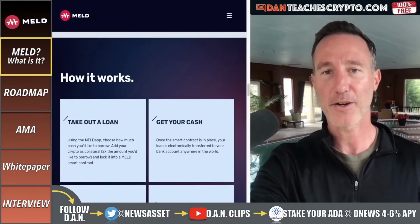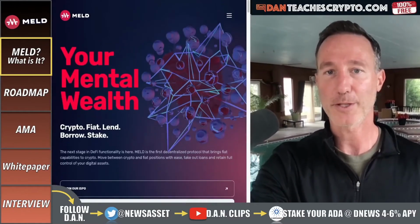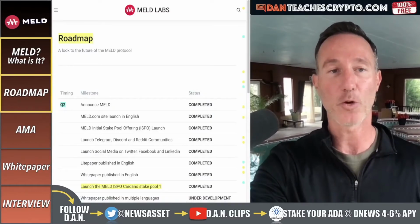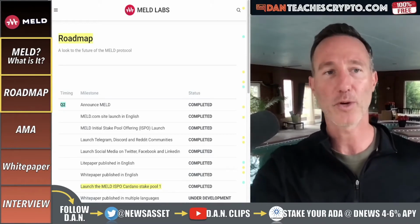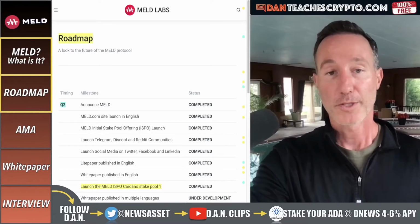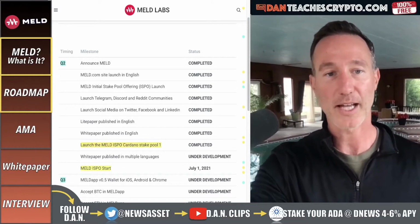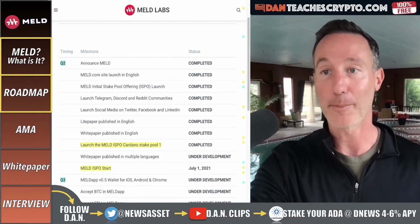So that takes care of the first part of pretty much how it works and gets you a little bit of information as far as what is going on. Let's take a look at the actual roadmap itself and see where we're at in the whole process. So it is June 28th, 2021. We're still looking at Q2. So they just got out the door, right? They announced it. Meld.com launched. They launched the ISPO Cardano Stake Pool 1. They just launched it like a couple of days ago.